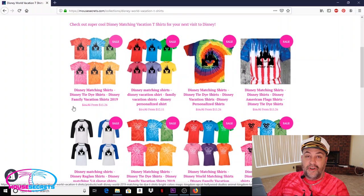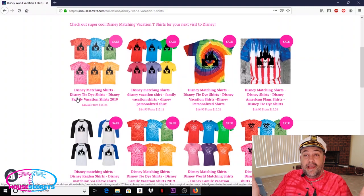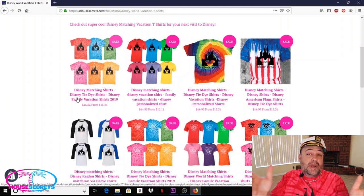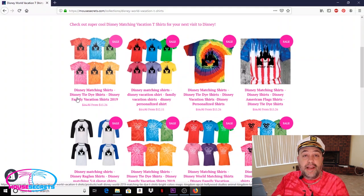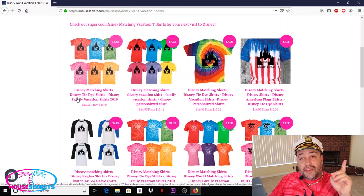And personalization is free. That's right, we'll personalize your shirts for no extra charge. We can add your name below the design. We can add your name to the back of the shirt across the upper back. We can do a family name like Michael's Family Vacation or Johnson Family Vacation, whatever you would like to do. We can even do short phrases, like just married or celebrating an anniversary or something like that. Yes, we'll personalize a shirt and there's no charge for it.